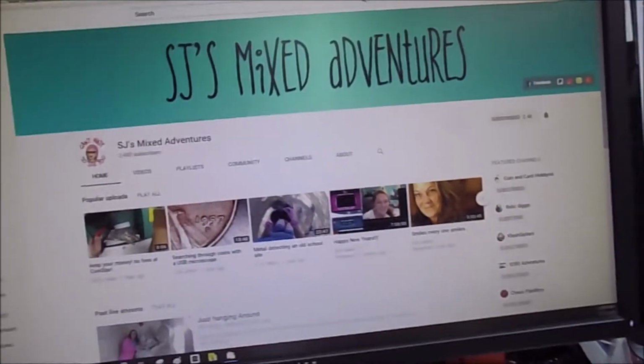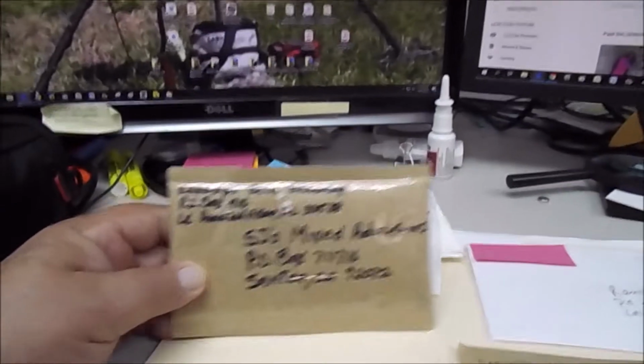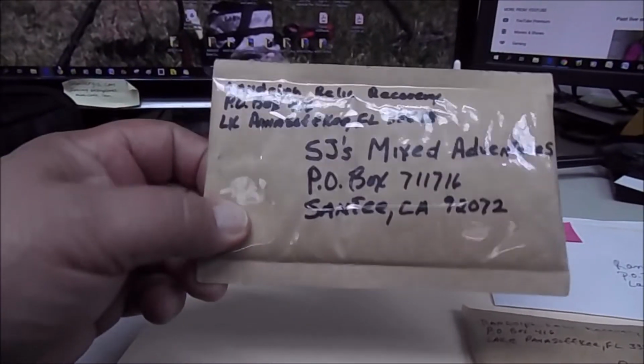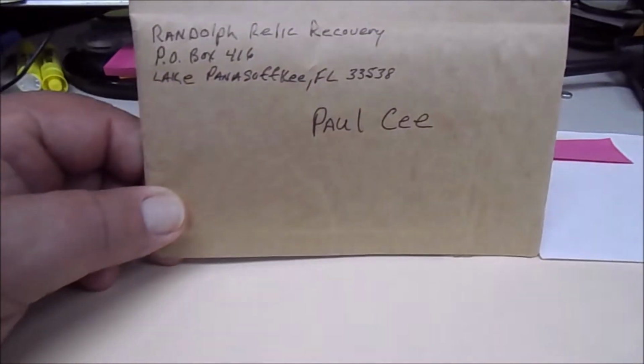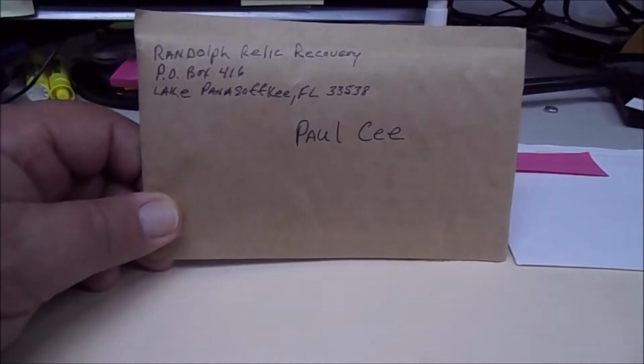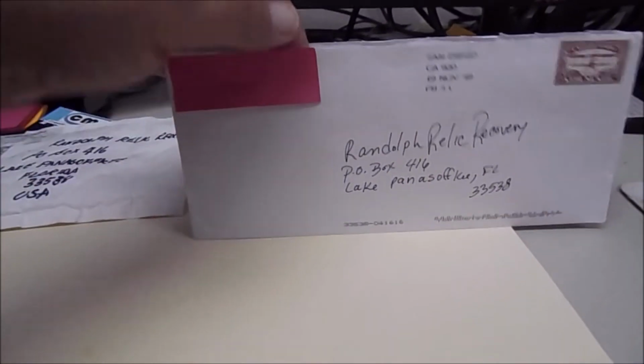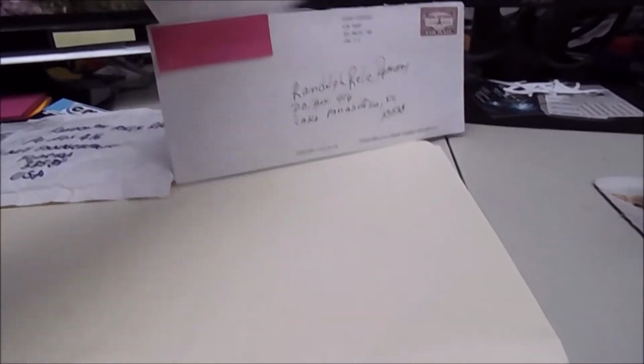Okay, I'll quit blabbering here. This is actually going back to SJ. Just a little bit of my appreciation. I'm not going to tell you what's in there. And this is going to Paul C, if I can ever figure out what address to send it to. Now I didn't leave any of these exposed because they didn't tell me to share their address, so I'm not going to do that.